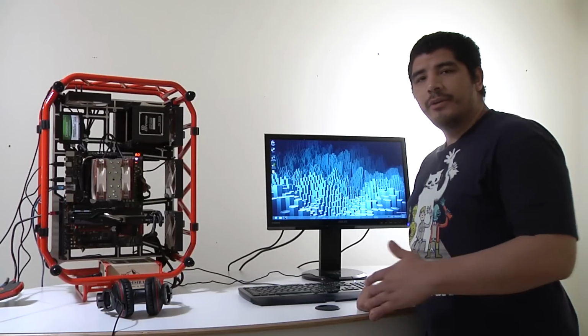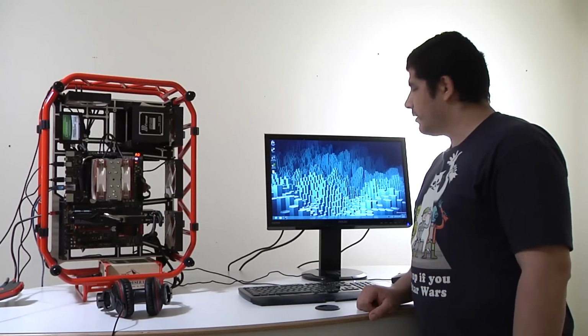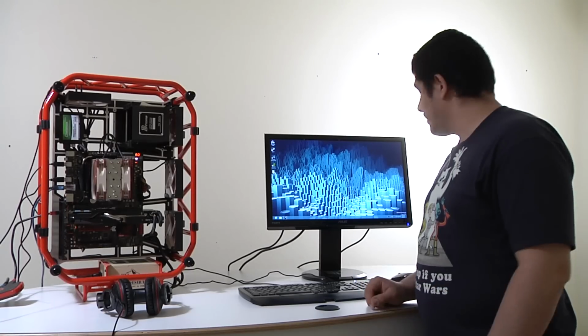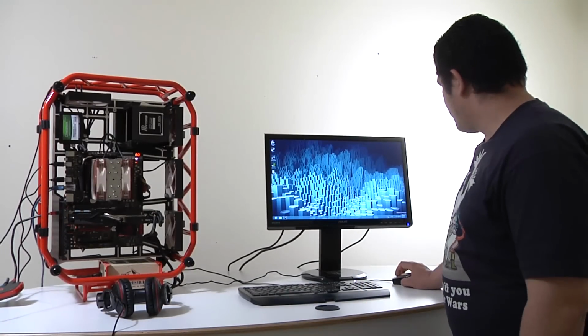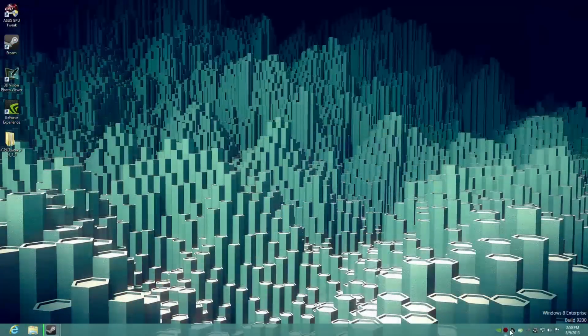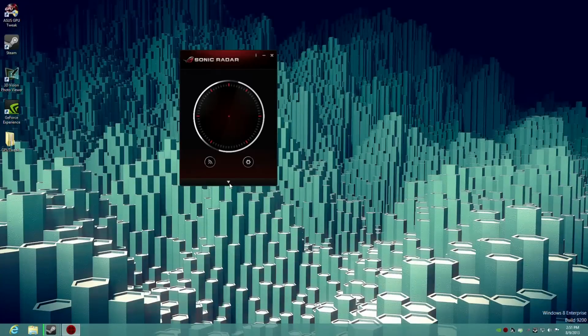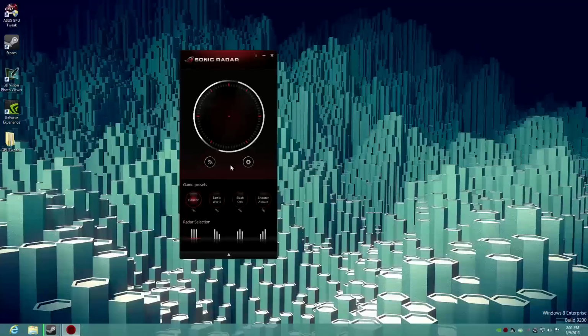Alright guys, so now we're going to jump onto our desktop here and take a look at the actual Sonic Radar software itself and show you a little bit about the interface. If we go into our system tray, you're going to see that if we highlight over the red HUD icon, that's going to be the Sonic Radar application itself. So we're just going to click on it and launch it here. The first thing that we're going to see is the primary interface for Sonic Radar.